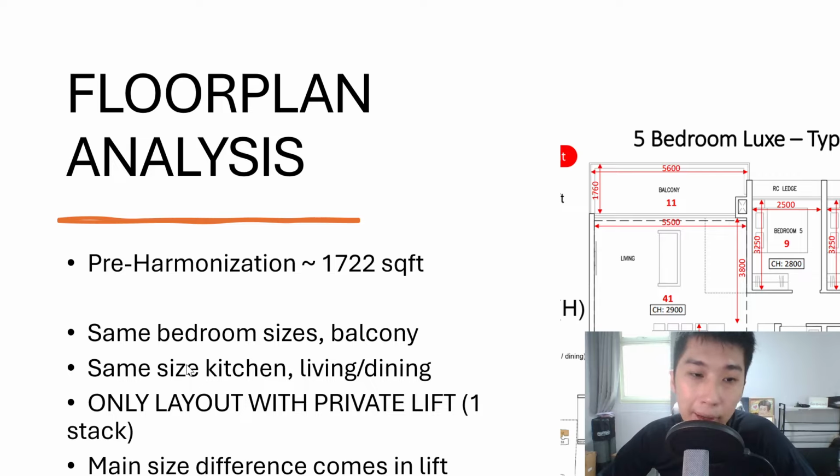With the private lift, the kitchen looks the same, sizes generally the same. The main difference you are paying for is the lift foyer, like I mentioned here. Bedroom sizes, balcony sizes, living room sizes are all the same. Kitchen, yard, all the same, everything is the same. The main difference you're paying for here is your private lift and your lift foyer.